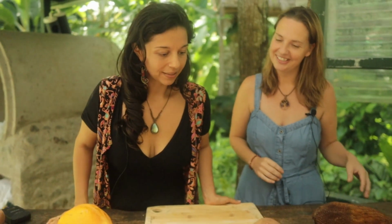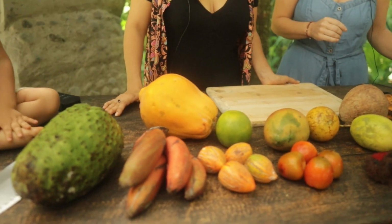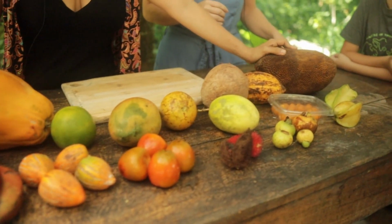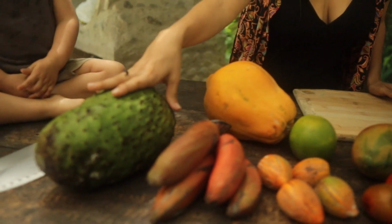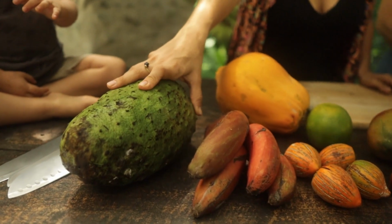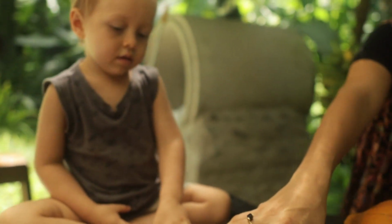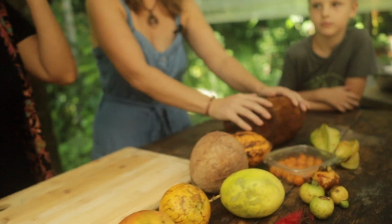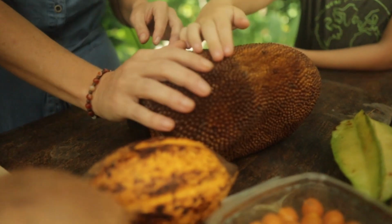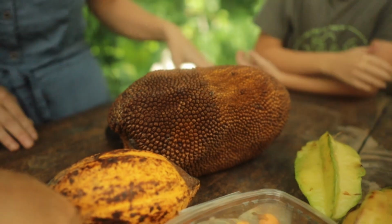So let's see. There are some exotic fruits from the Caribbean side, like this you see here, and this one you see here. They're actually family. This is called guanabana. Guanabana. Okay. I have to say this is maybe my favorite fruit. And this is called jackfruit. Jackfruit, yeah? And it's spiky. Feel it. It's very spiky. And it gets big.